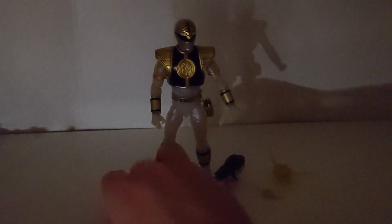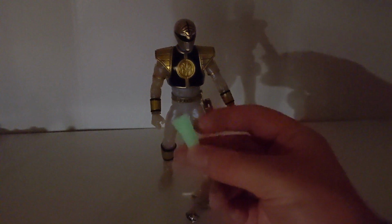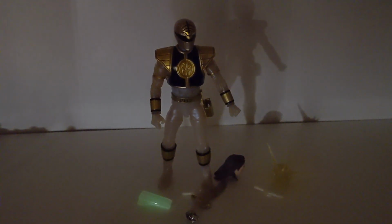Before I do that though, it's definitely glowing. So I turned off pretty much every light in here, and you can definitely see it glowing in there. So that's pretty cool. I do like that the Zeo Crystal glows in the dark. The individual ones did, so I figured that the main one would as well. So that is pretty neat.